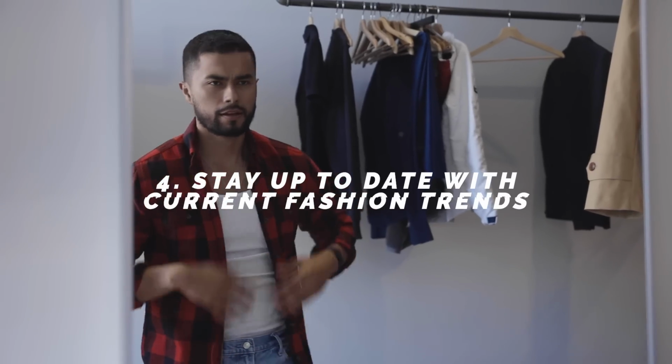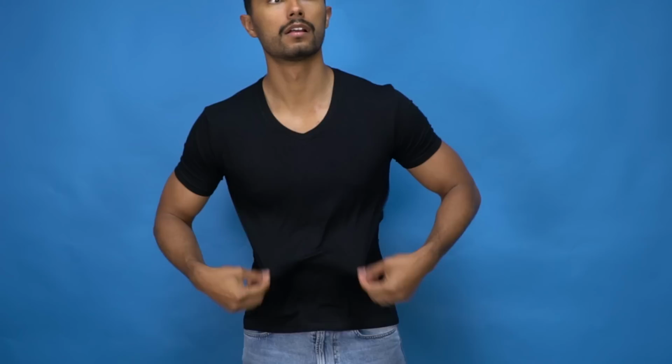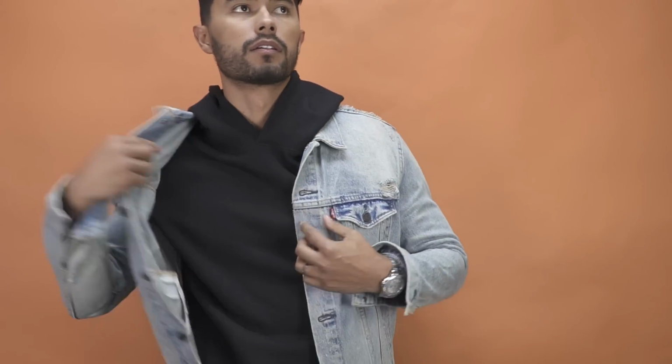Number 4, stay up to date with current fashion trends and don't be afraid to experiment. I'm all about traditionalism and classics and basics. I love that stuff. But at the end of the day, I've been in style for about 10 years now. If I were to just wear the same pieces for the last decade, I would have gotten bored out of my mind, and I would have dressed like a robot. That's why you see my style has developed so much along the years, where I started introducing new style aesthetics.